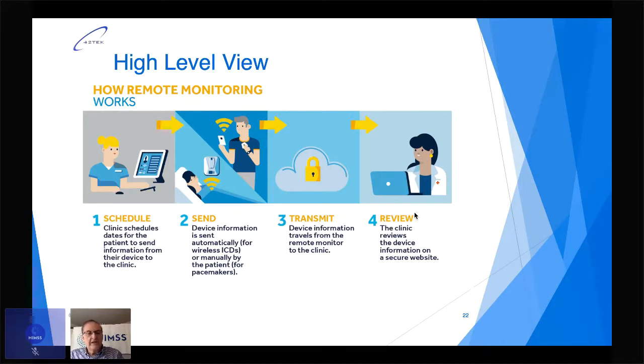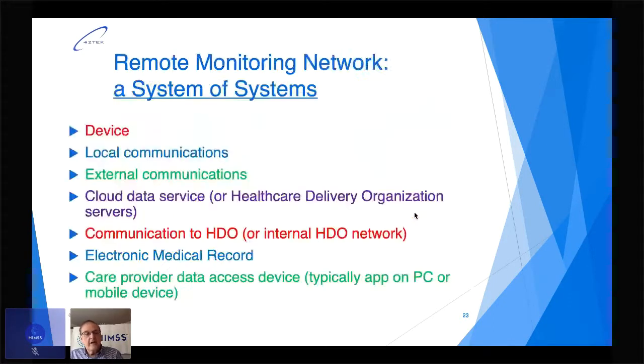Certainly you want to set it up with the patient, collect the device, collect the information from the device, transmit it, and then have the clinician review it. But there's a lot of pieces in this. The device itself, such as an EKG monitor or a blood pressure cuff, how that communication happens locally, how it goes across the telephone wires or the internet, and whether it goes to the healthcare delivery organization or via some interim cloud data service, into the electronic medical record, and then, of course, being accessed by the clinicians.